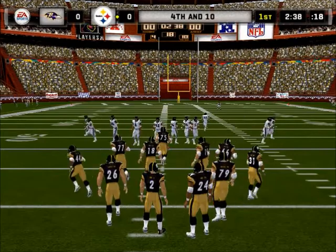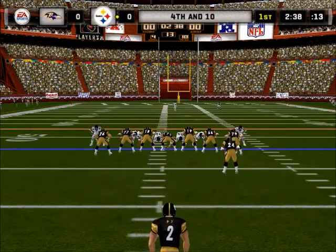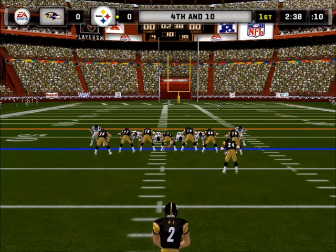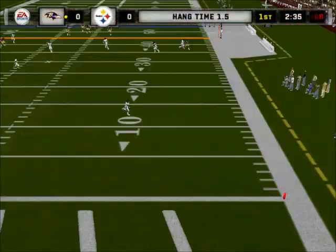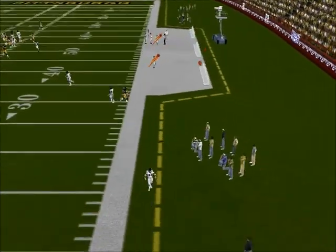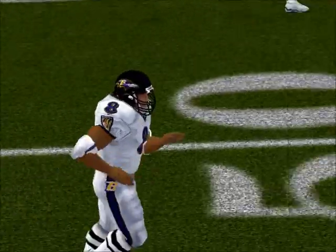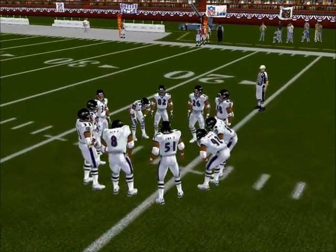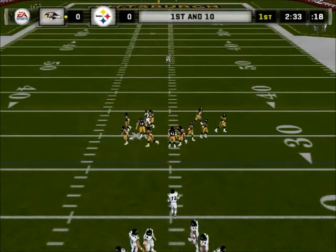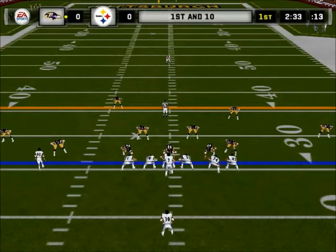Pittsburgh is the favorite to win this game today, but we've already had several, or at least a few, upset victories. The biggest ones being the Cardinals over the 49ers and the Panthers over the Saints. But the Browns managed to pull out a win over the Bengals. So whoever wins today's game will face the Browns in the next round of the tournament.